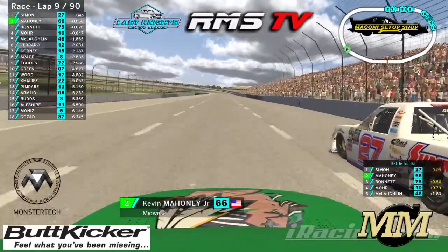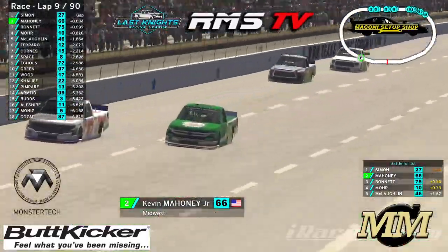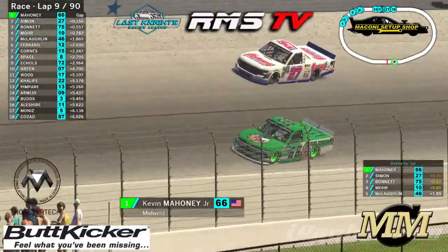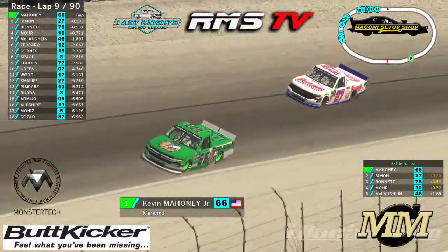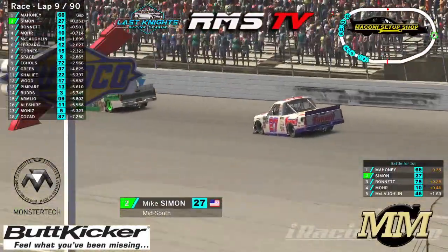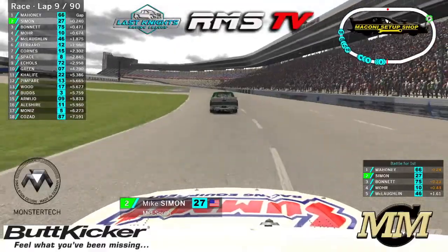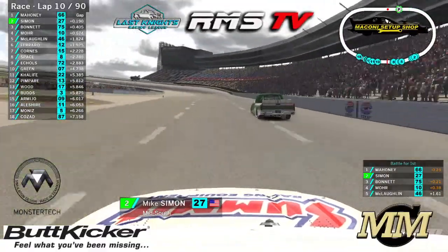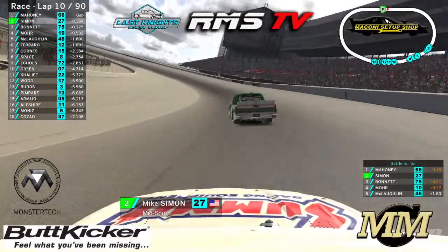Mahoney Jr. on the inside, drag race down the backstretch. He's going to try to make a move for that lead position going into 3. Simon's going to give it to him. That may be a strategic move, folks. Not going to battle too hard for that lead right now. He might have got up there to get a bonus point for leading a lap. Make sure he got that under his belt.